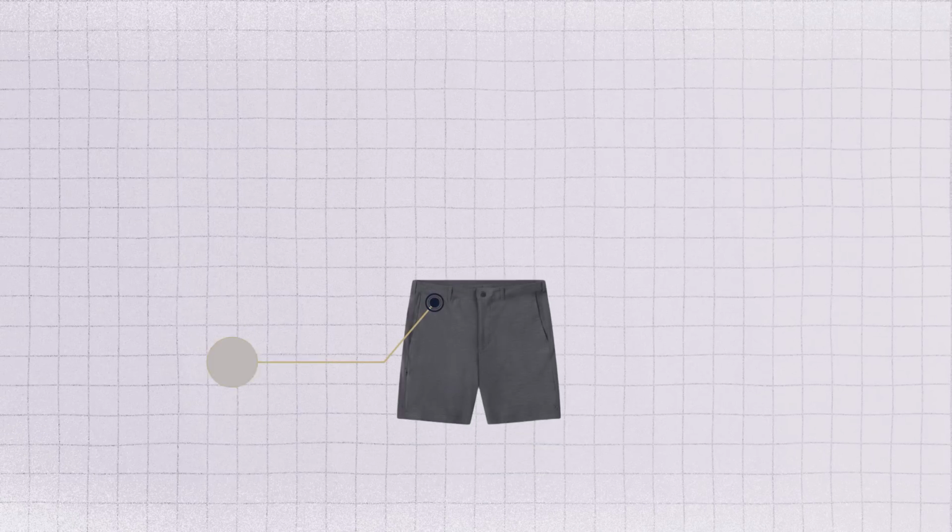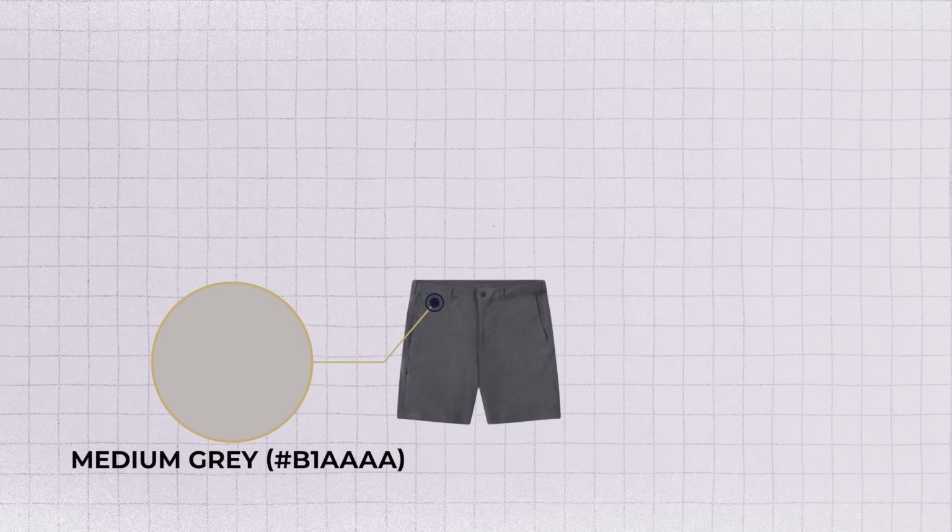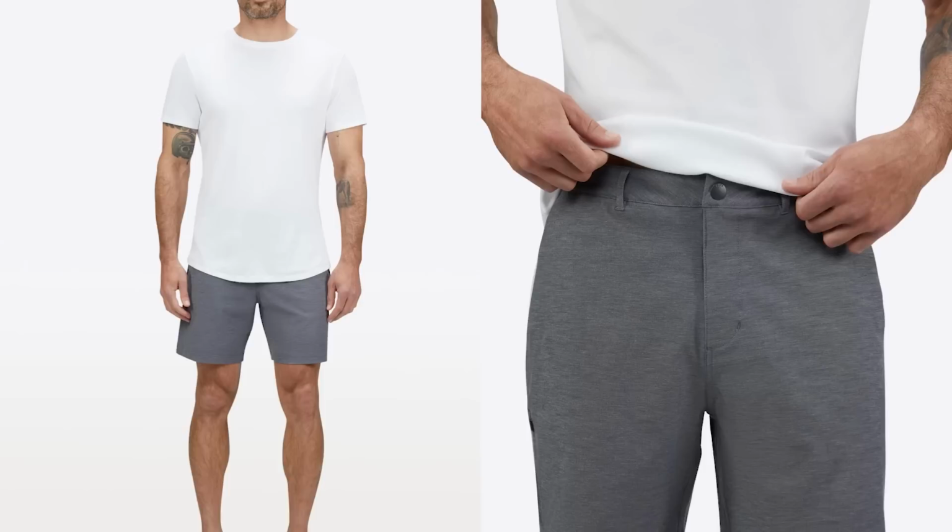Now, what if you want something a little bit more casual? So this look is very reminiscent of our first one, except now we're substituting in this pair of medium gray shorts. The white t-shirt here, it fits the body well, it drapes well, it's clean. Throw in a pair of light colored running shoes or sneakers, you are good to go.